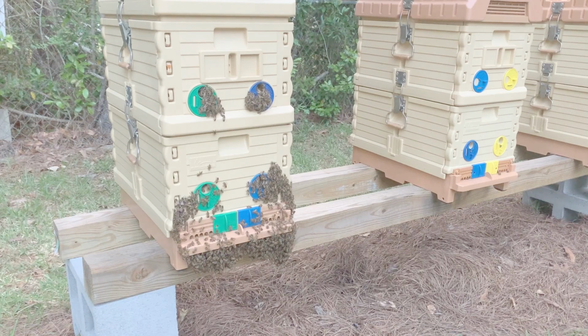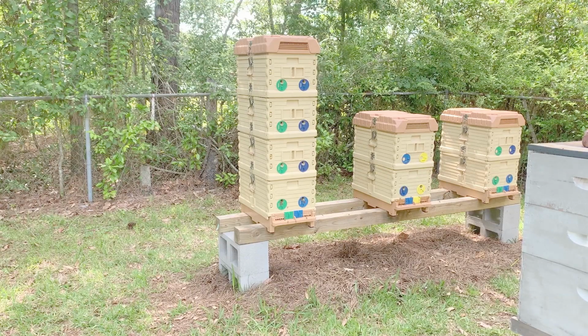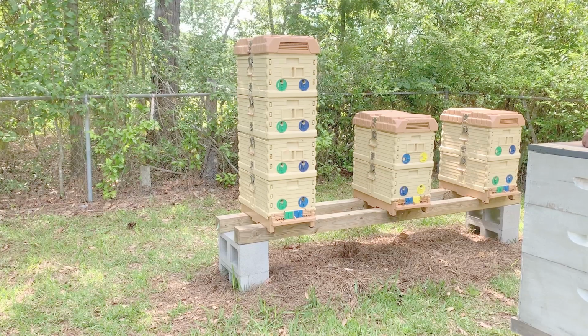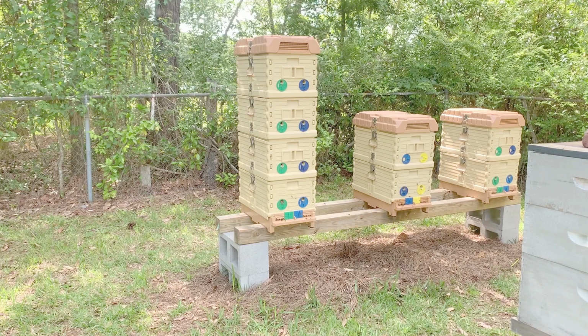In my case, I decided to add a deep super to the hive to give the bees more room. I checked on the bees a few hours later, and they were still bearding heavily throughout the day. However, after about 48 hours, the hive had stopped bearding, and the activity at the entrances had returned to normal. I think it took a few days for the bees to move into the new space created by the super. A 4 deep super does make for a tall hive. I now have to use a stool to access the top honey super.